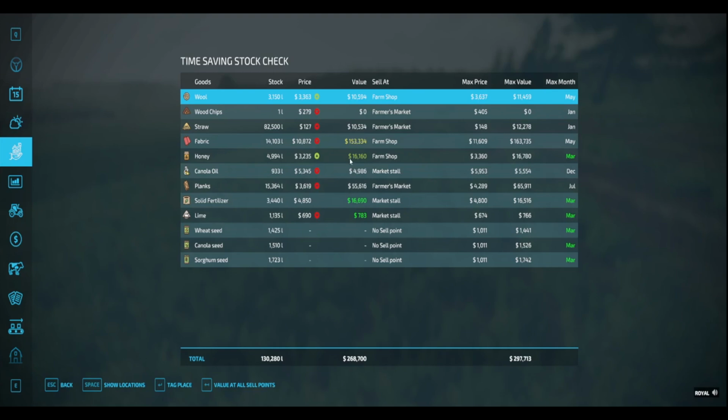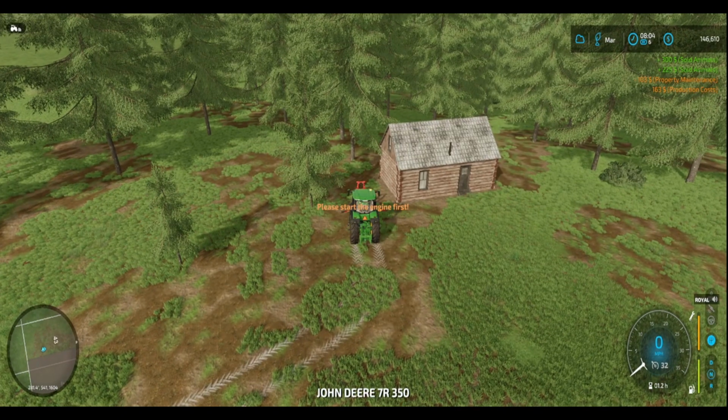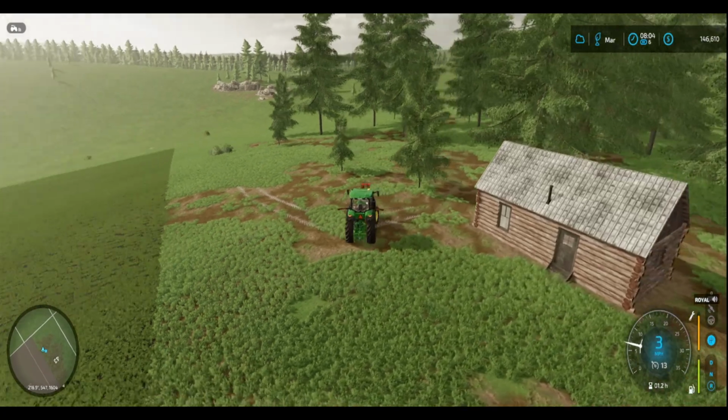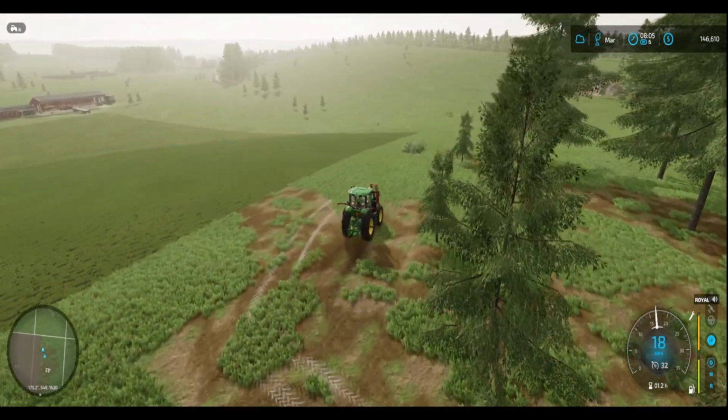Let's go ahead and get the planks and honey sold and get our new mower and get over there and get mowing and getting all the stumps out of there. There are a lot of stumps over there we're going to have to get rid of. So it'll be good to get rid of all that and get it taken care of.